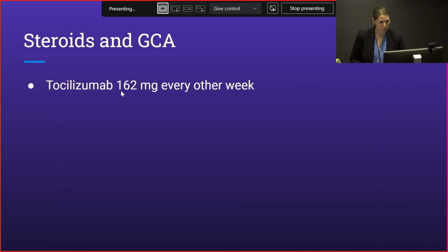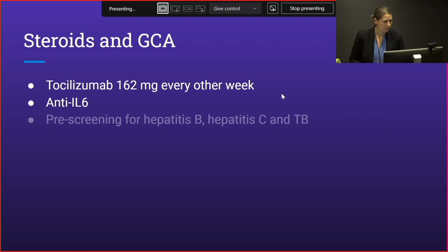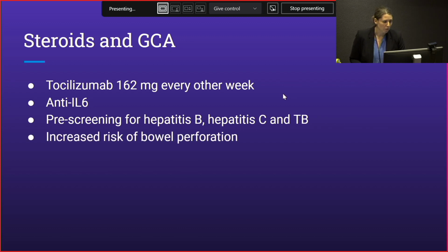Tocilizumab, the dose that's been approved is 162 milligrams every other week. This targets the interleukin-6 cytokine. These patients do need to be pre-screened for hepatitis B, C, and TB. However, one of the biggest things that might limit its use is the increased risk for bowel perforation.